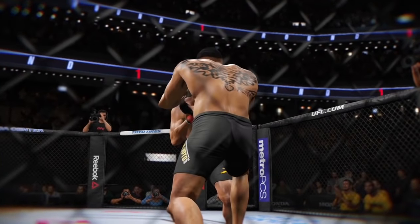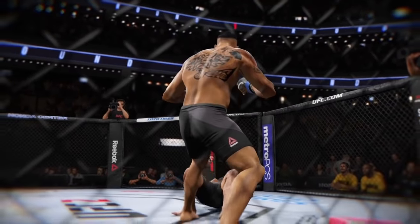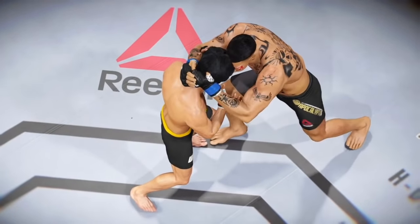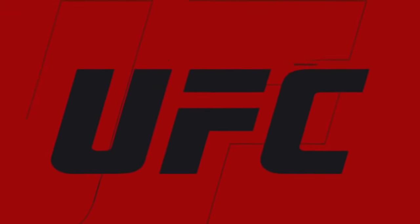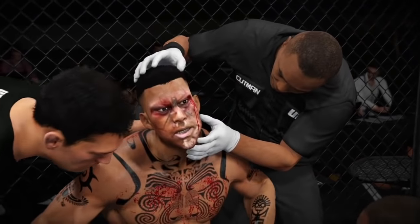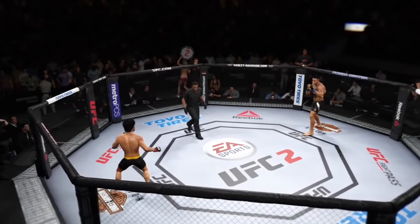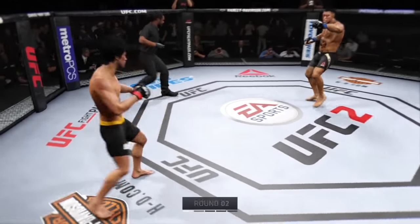Here it is from another angle. And let's see if we can get a better look at that from another angle. Hey, give me something over here. That is a bad cut, and I need you to start protecting. You ready to fight? Ready. Good. Second round.